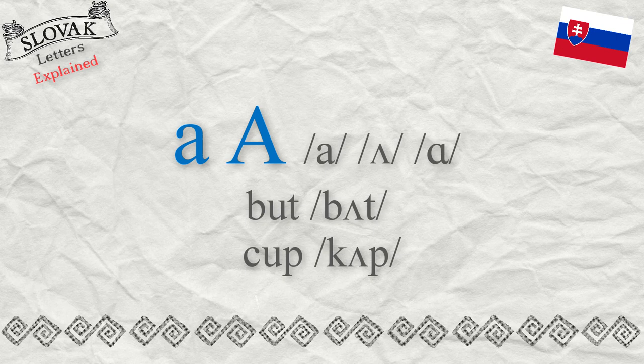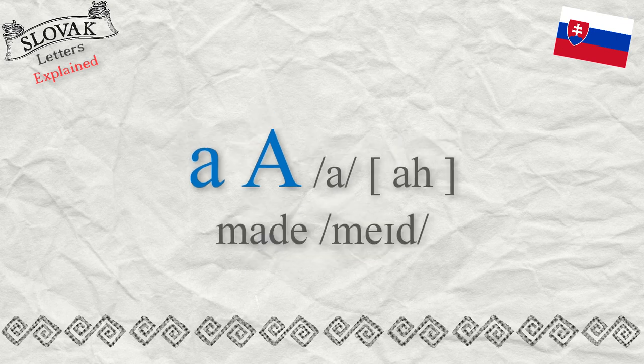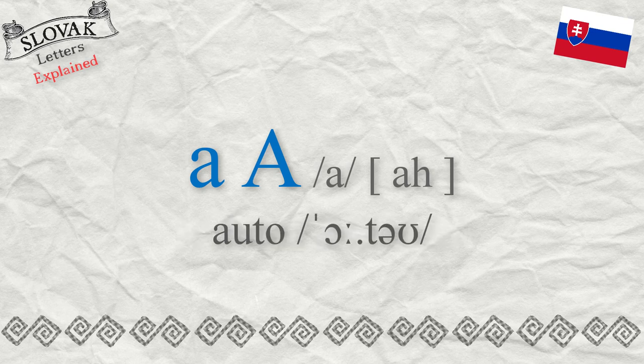It never sounds like strong A or weak E. It never sounds like A as in the word made. It never sounds like E as in the word address. And it never sounds like O as in the word auto.